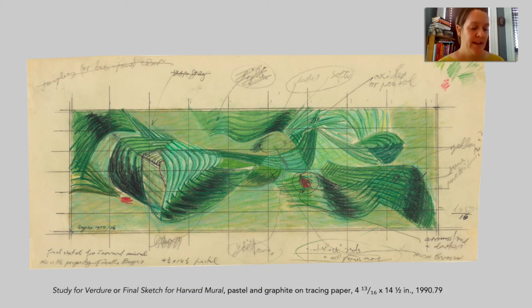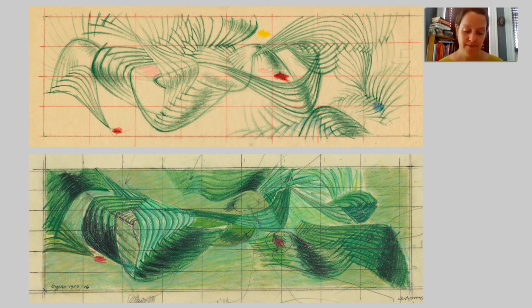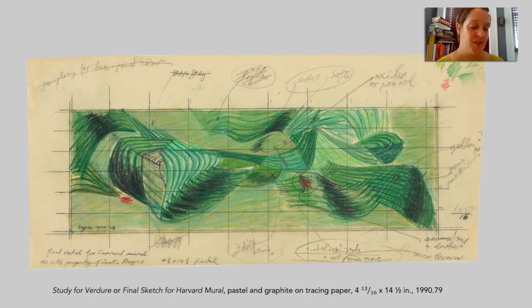Another working drawing in the Harvard collection is likewise gridded for transfer and richly populated with notations about color and color adjustments. Bayer wrote "Final Sketch for Harvard Mural," this time at the bottom left, and again noted something like an edition number, 1950/16, this time instead of 15, making this a later iteration than the other gridded drawing. This one is also small, 14 inches wide, and exactly the dimensions of the earlier drawing, although the grid ratio is smaller. This final sketch reflects decisions and discoveries made during the earlier study phase of preparatory drawing and painting.